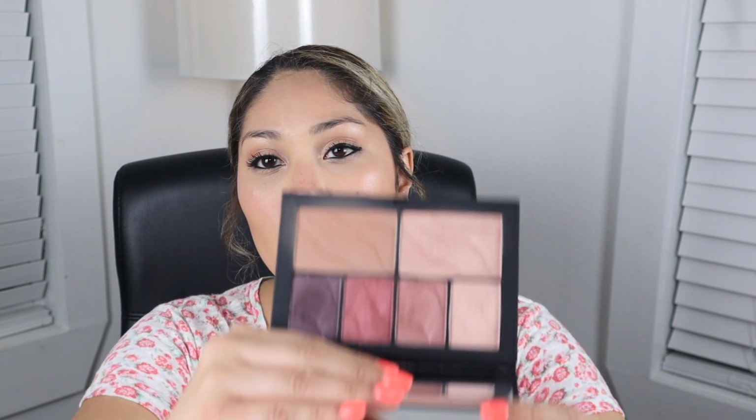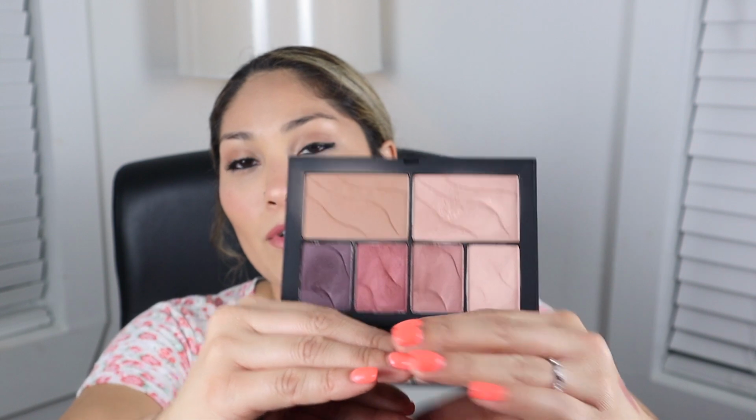Again, super soft formula. Really, really nice. And those are the colors there. That purple is just so pigmented. I barely touched it. It's a beautiful, beautiful palette. The bronzer is a little bit light for me. I do have to build it up to get it to show up, but this highlighter is awesome. Really, really nice color if you're similar to my complexion.